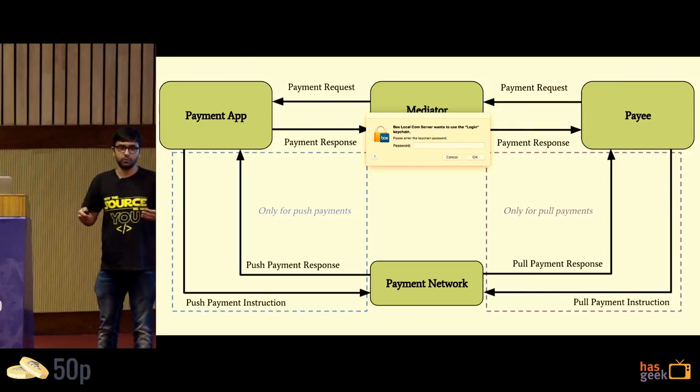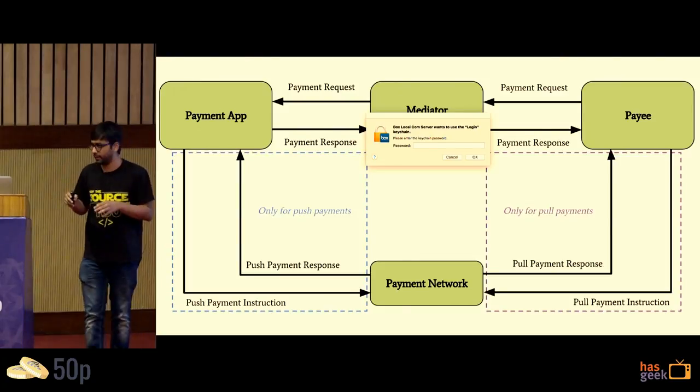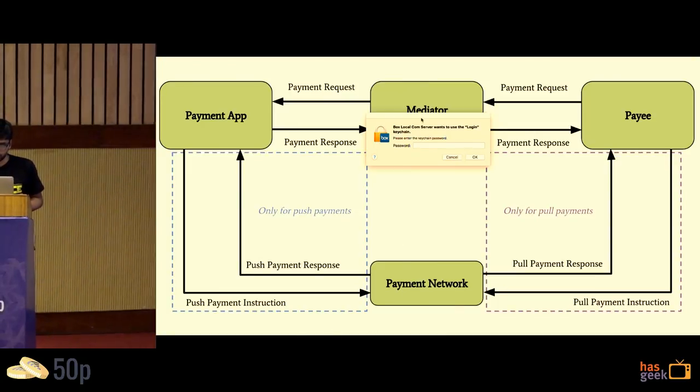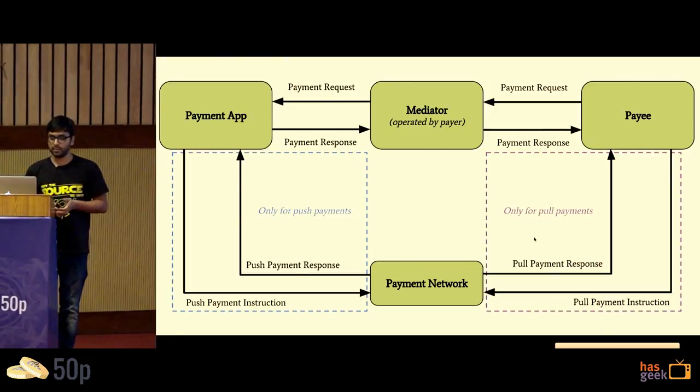On the front end, these things are very opaque for the user. They don't see all the complex stuff going on behind the scenes. It's just a click for them, and the mediator takes care of it. If you see here, we have your payment app, and we have the mediator. We have the payee and the payment network.